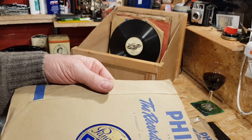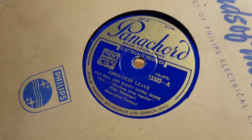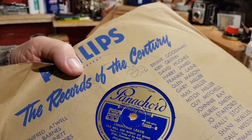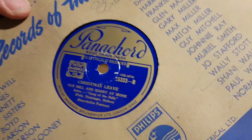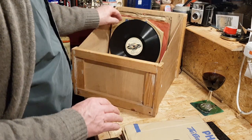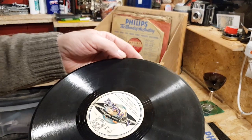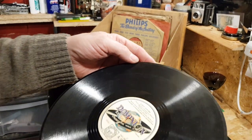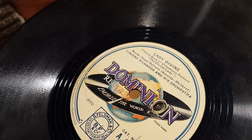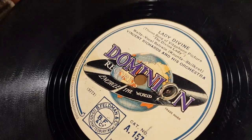Christmas Leave, Old Bill and Harry Going Home on this Panacord label. Christmas Leave. I have a Christmas collection, so I'm keeping it just in case, it's certainly worthwhile. Now, Dominion label on its own, no sleeve. It's a theme song from Vitaphone Pictures. Waltz, vocal, refrain, blah, blah, blah.